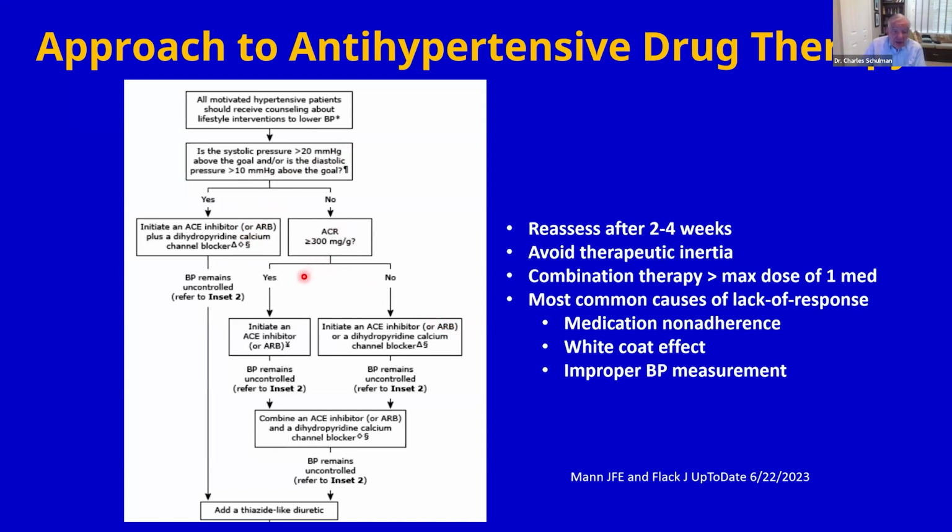If there is proteinuria, an ACE inhibitor or an ARB would be your first choice. If the blood pressure remains uncontrolled, either switch or add the second one. If it remains uncontrolled, add a thiazide-like diuretic.